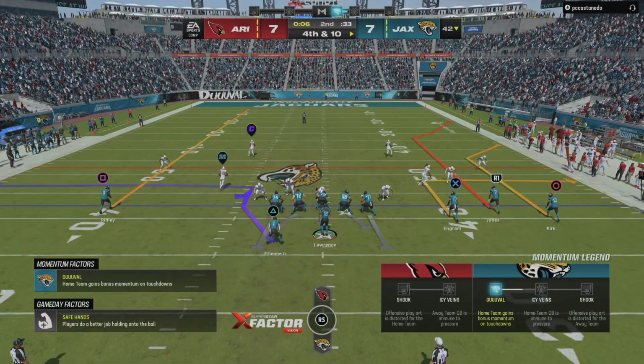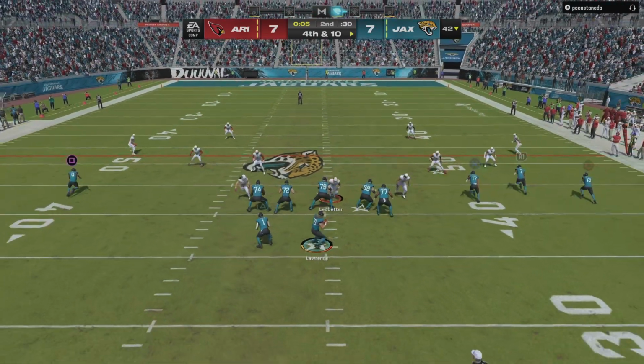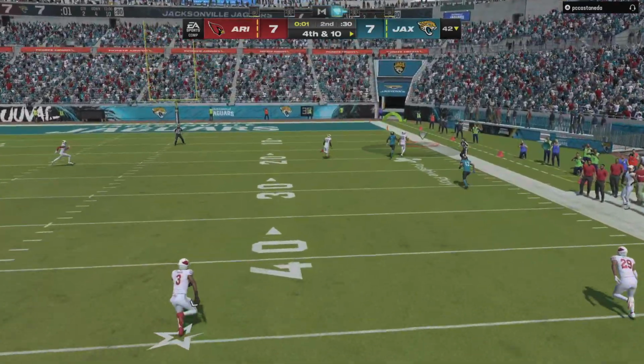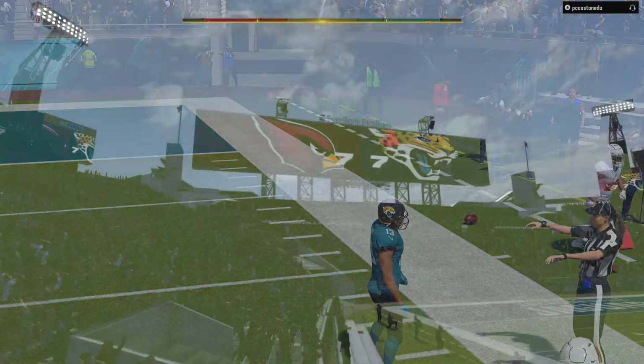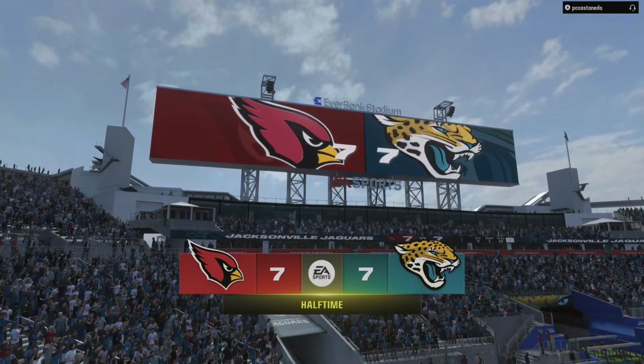The 3 straight incompletions, they don't care. That hasn't dissuaded them. They're going to go for it on 4th. And they'll indeed go for it. Here's Lawrence. Looking downfield for Jones. And he knocks the ball away, and it falls incomplete. So we've hit intermission. It's halftime.